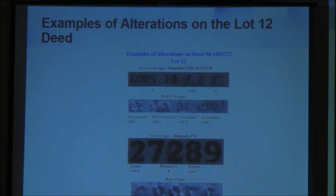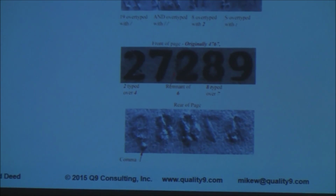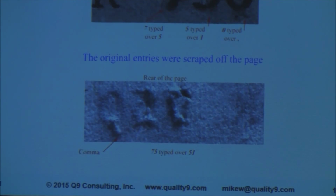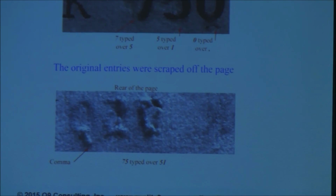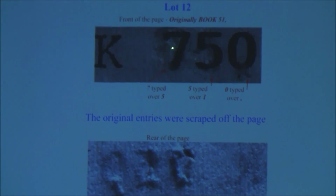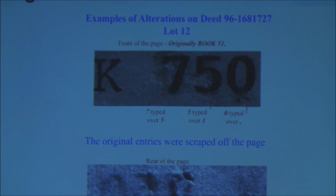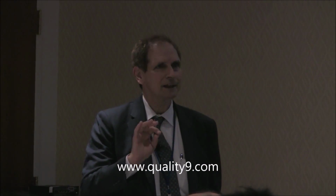So here's another example. On this one, we can see on the scan of the back side, here's a comma and so on. And we can see the 2 is typed over it. I don't know if you can see that from back there. You probably can see it when you look at it on your screen on the handout. But what happened on here is this 7 is typed over a 5, 5 was typed over a 1, and what I was able to show in court through enlargements is that the typed ink had white gaps in it.